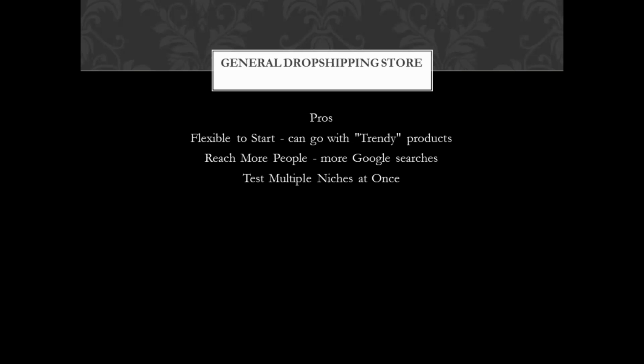And of course you can test multiple niches at once. That means we don't need to wait for 6 months to know if unicorns work or not. We just place a few Google ads for, say, running shorts as well as kitchenware, and we just see which of these converts better, and then we make a decision from there. So we can promote them through Facebook and Google Shopping.